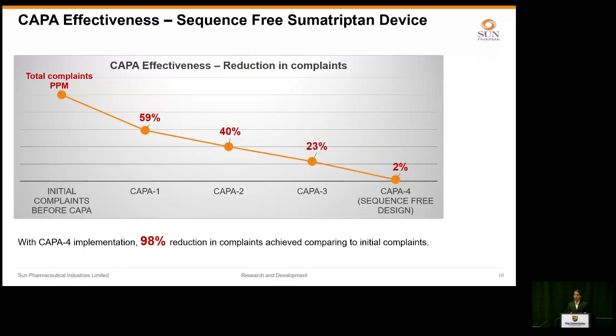We also checked the CAPA effectiveness after implementing CAPA 4. With respect to the total complaints at the beginning, measured in parts per million, there was a drastic reduction, and it has reduced down to 2%. Again, it's a percentage, but it is very few in number, you can count it on your fingers. So it has totally reduced down to 2%. Now we are hardly getting any complaints on the device, and our marketing team, both the US marketing team and the European marketing team, are very happy with the implementation of the sequence-free design.